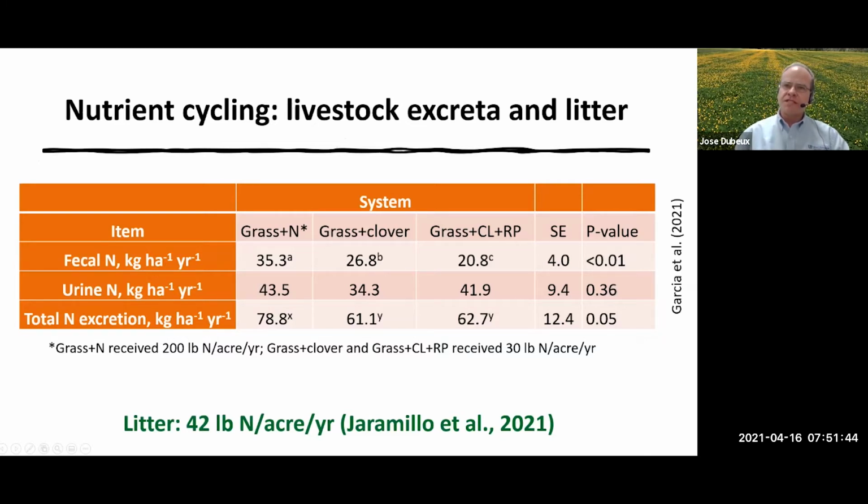The first one would be the grass and nitrogen only without any legume. This system here, grass and nitrogen, received 200 pounds of nitrogen compared to only 30 pounds of nitrogen from fertilizer of the legume system. So this one had 200 pounds of nitrogen per year. This in the middle was grass and clover, which was bahia grass without peanut during the summer, and a similar blend of clovers and cool season grass in the winter as the third system, and received only 30 pounds of nitrogen.